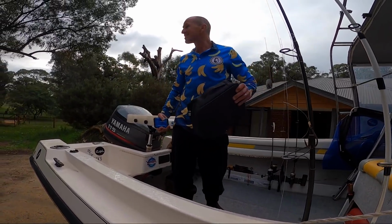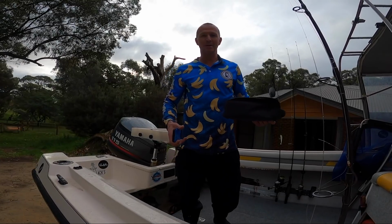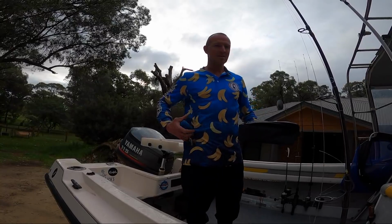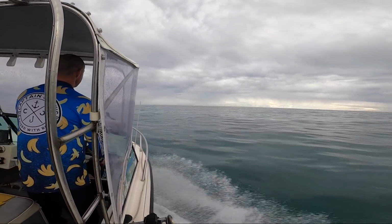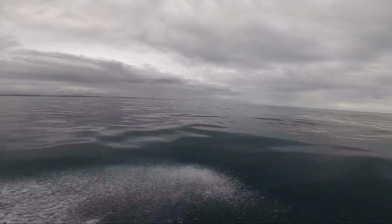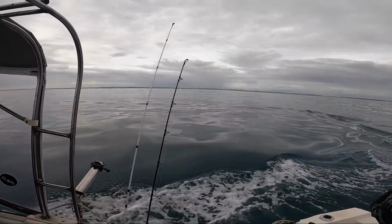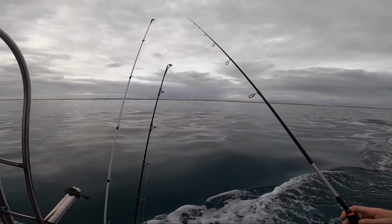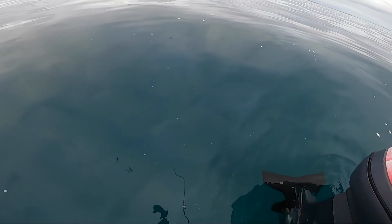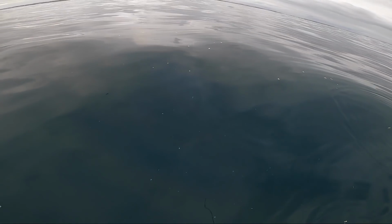Oh, Sunday arvo session. Boat's already hooked up from this morning. It's been running a bit, but we're going to go out and give it a crack. I think the wind's gone slightly northwest, but hopefully it's on. Check out this burley trail. The water looks so clear.